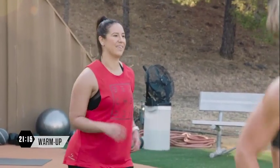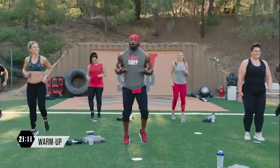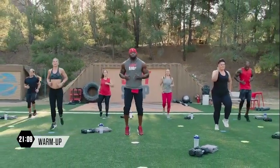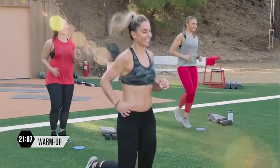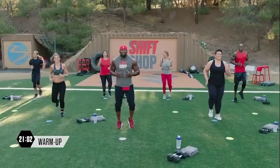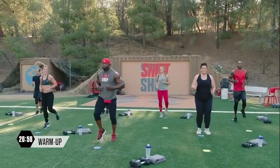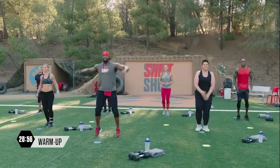Let's get warmed up. Got my crew with me. How you guys feeling? Jogging in place. We always like to start with a nice warm-up. Jog in place to get you going. Got my modifiers out here with me. There's Tulin, Jessica's behind me, and a bunch of strong, determined people. Jumping jacks in 3, 2, 1. Jack it out.